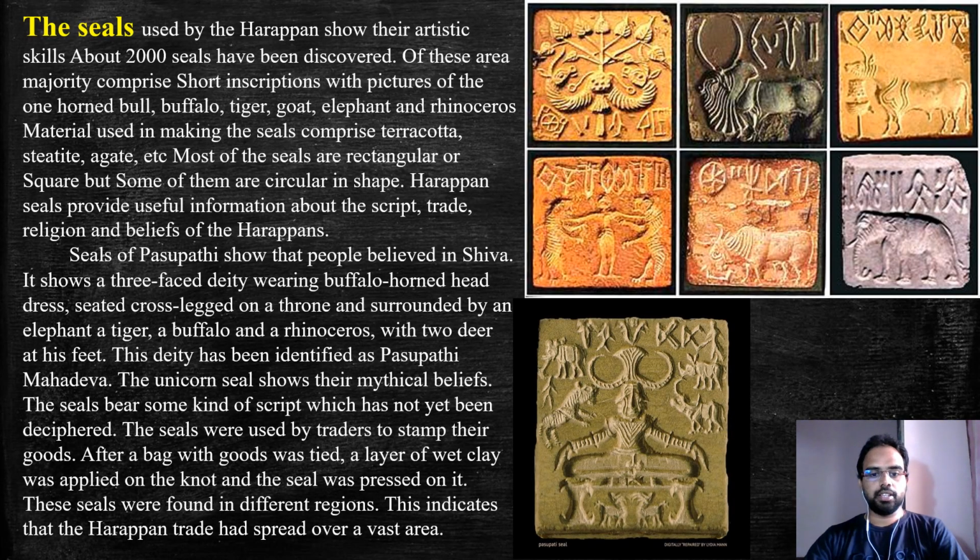So in this slide, let us describe the other source, which is the seals. In earlier slides, we have discussed the sources of Harappan civilization from the Great Bath as well as the Citadel area. Later, another important source of information that reveals Harappan civilization is the seals. So what are these seals? If you look at the pictures here in the slide, you can understand what is a seal.